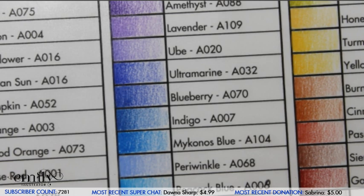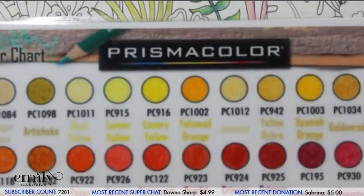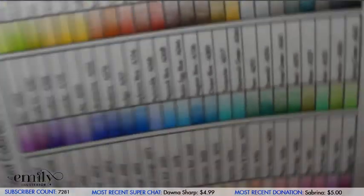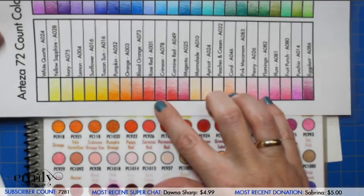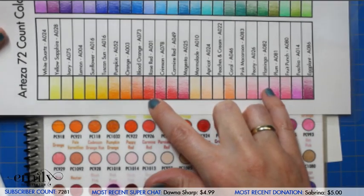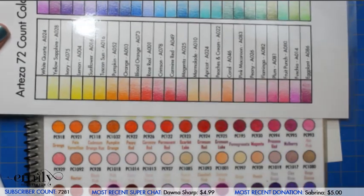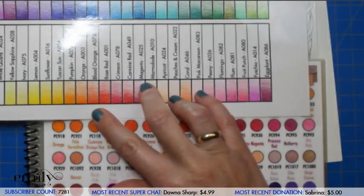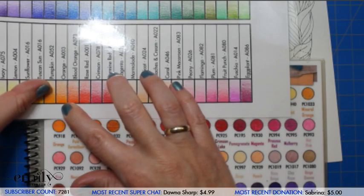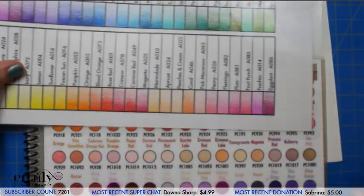.7 is pretty big. Okay. So rose red on here is going to be similar to, let's zoom out a little bit. Okay, let's see. All right, so rose red is going to be similar to carmine red. So for those of you using Prismacolors, use carmine red for rose red. And then we're going to have orange. And actually, the orange in Prismacolor is also pretty similar, so you're good there.